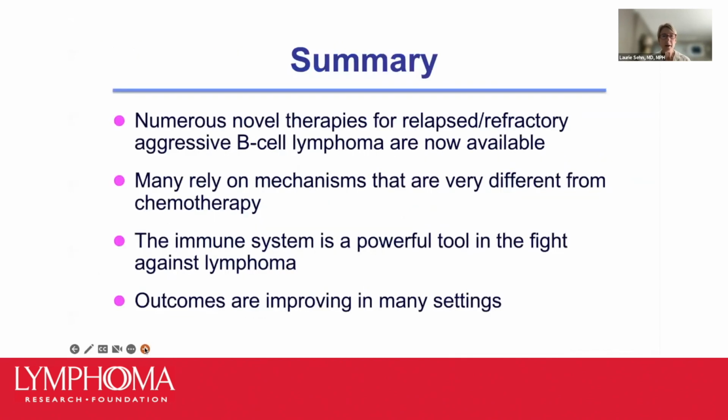So to summarize, and this is a lot of information, but hopefully I've impressed upon you that there are now numerous novel therapies that have shown benefit for relapsed refractory diffuse large B-cell lymphoma and other aggressive B-cell lymphomas. They've now actually made their way into the clinic and are available for use. Many of these options rely on unique mechanisms that are very different from chemotherapy and in many cases targeted.